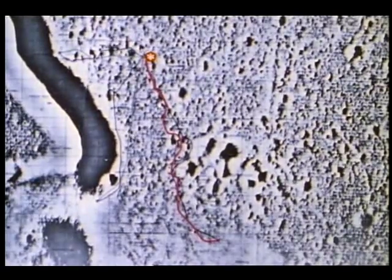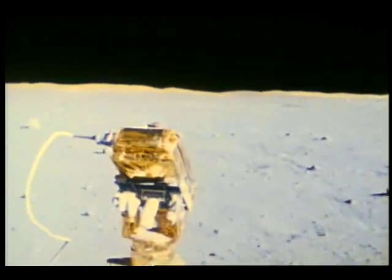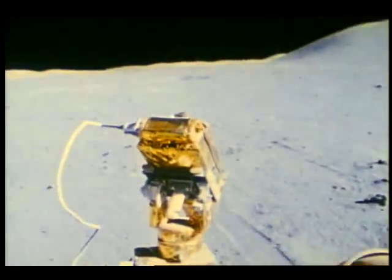Their destination was the base of the Apennine front. Here they hoped to find some of the basic substance of the lunar highlands. As we drive up sun here, I can see Mount Hadley, and the linear patterns in it are really remarkable.